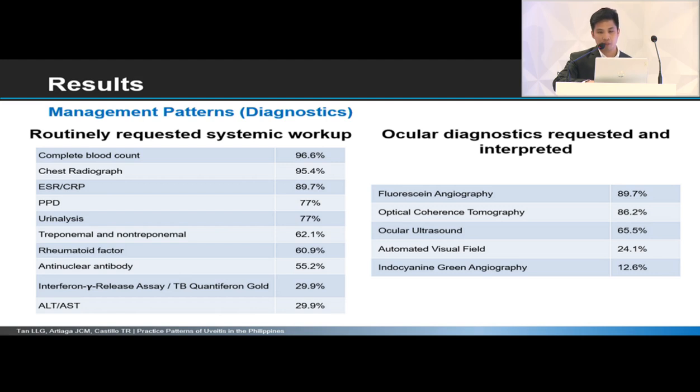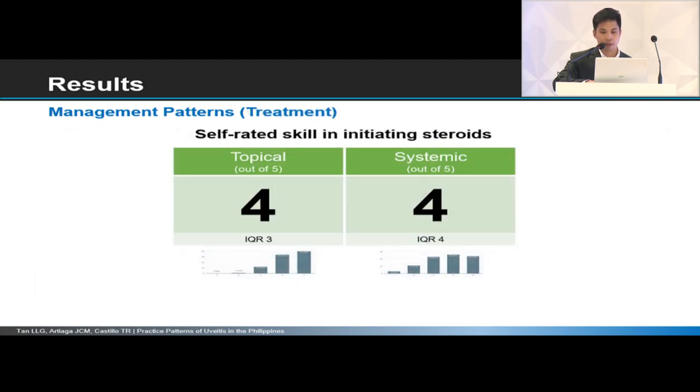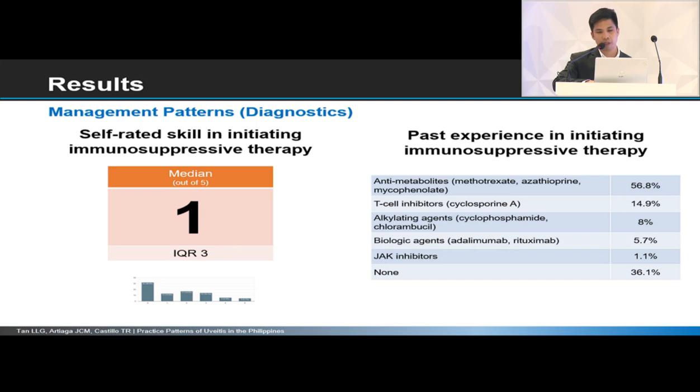The following are the systemic routine investigations requested. Most common are CBC, chest X-ray, ESR-CRP in about 90% of cases. FA and OCT were the most common among diagnostics, and ICGA is something that we can work upon. Our respondents are quite confident in starting topical and systemic steroids, but less confident in terms of intravitreal and periocular administration. Meanwhile, in terms of starting non-steroidal immunosuppressive therapy, there is generally poor self-rated skill with minimal variance in answers. Half of respondents had previous experience in starting immunosuppressive therapy, which is a bright spot, however.